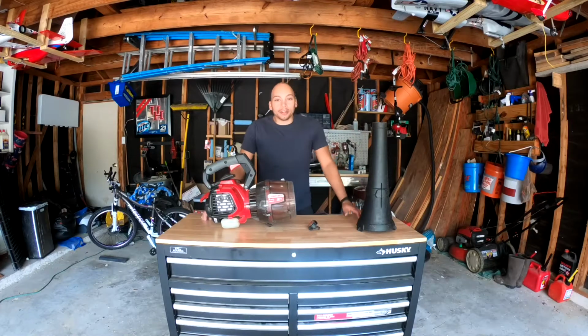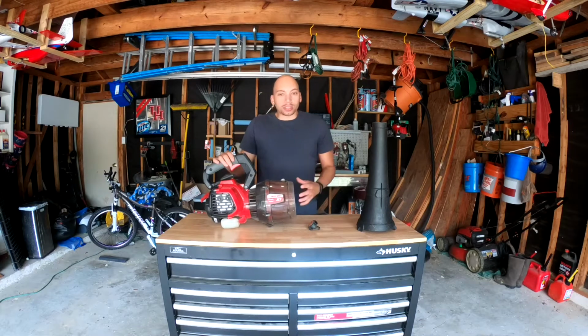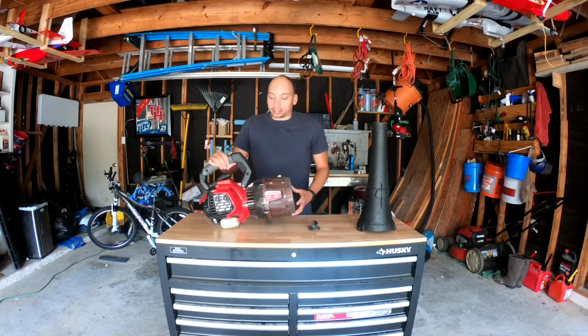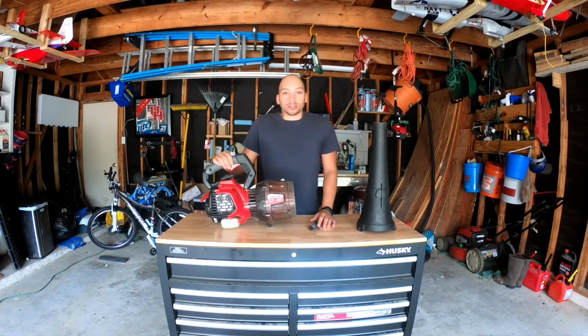So as you can see, I'm in need of a new blower. I've been using this Troy-built 2-cycle jet gas-powered blower for a few years now, and it has now completely gone out on me. I've changed out the carburetor, put a new spark plug in, it doesn't start, it's now useless. And now it's especially useless now that it's in pieces. So I won't be needing this anymore. So now it's on for a search to find what will be my next blower.